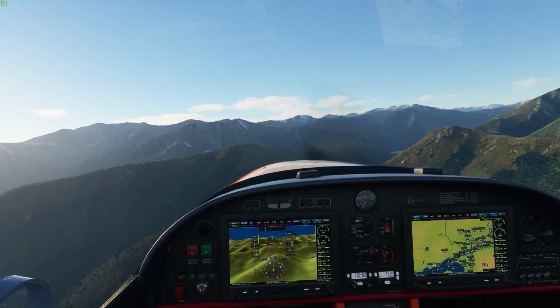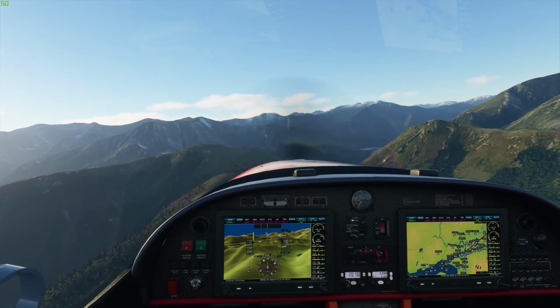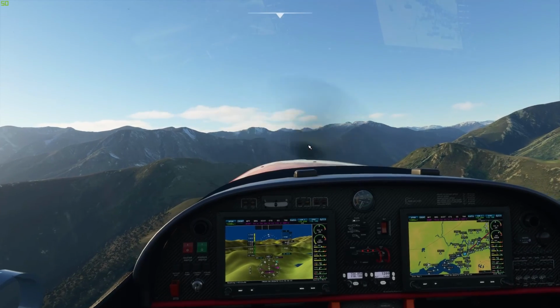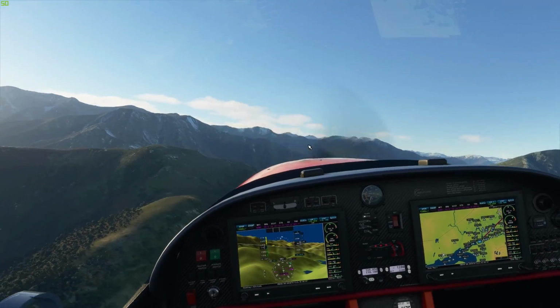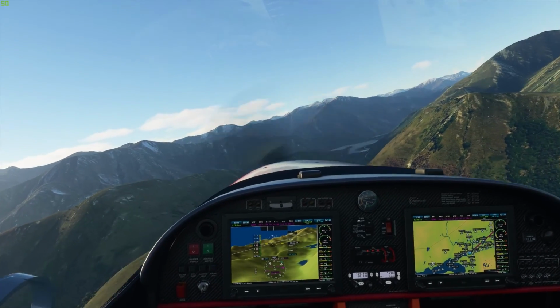Yeah, the aircraft feels a lot more stable than it did the last time I flew it. There's actually a bit of inertia. It feels more similar to the original version. The last time it was much snappier. Now there's just a little bit more inertia feeling.